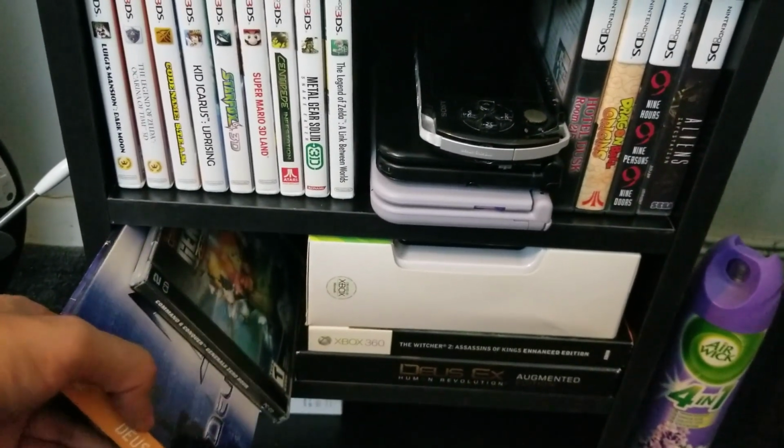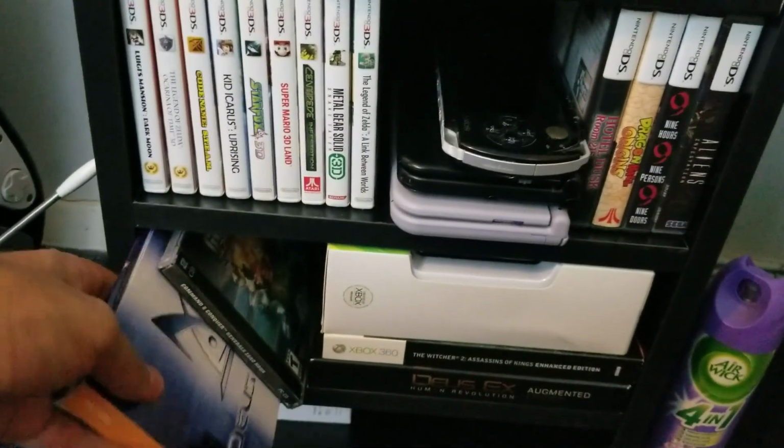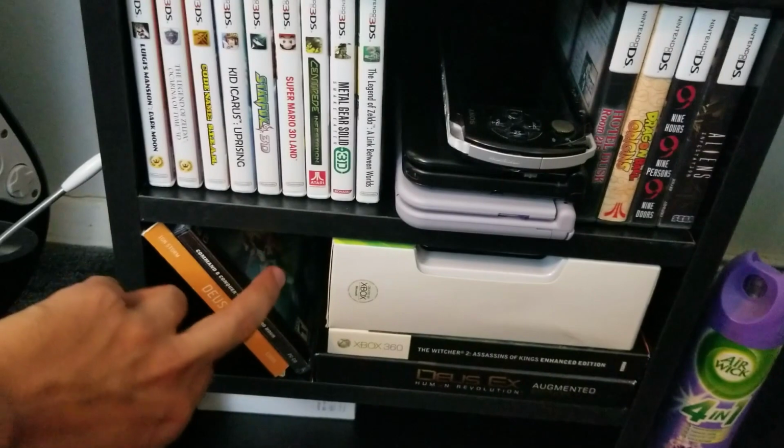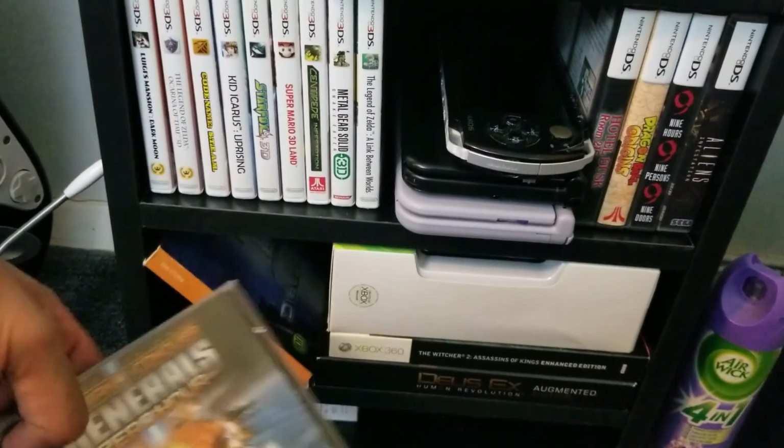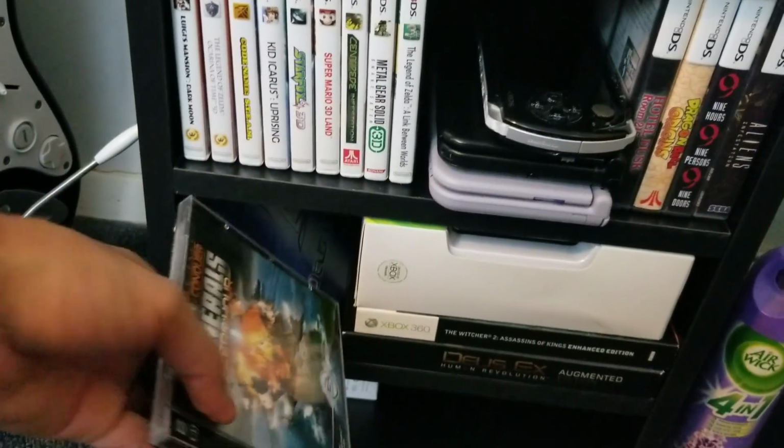Favorite game of all time, Deus Ex for PC. If you haven't played this, please do yourself a favor, play it. Download the Revision mod so that your eyes don't bleed. Also, this is one of the best expansions ever. Command & Conquer Generals Zero Hour.